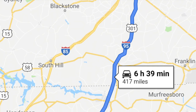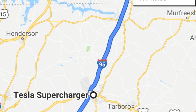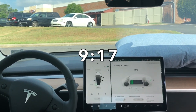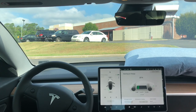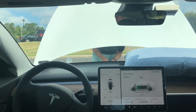So here we are going from our next segment, from just outside of Richmond down to Rocky Mount, North Carolina. And we are at that charger now at 9:17 with 23% charge. Typically, you'll get to the next supercharger with about 10% charge, but the extra time that we spent at the last supercharger gave us this extra charge.